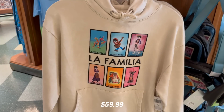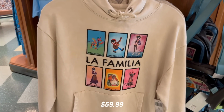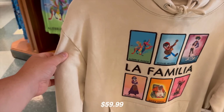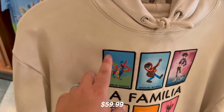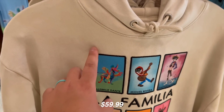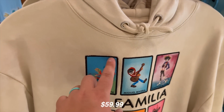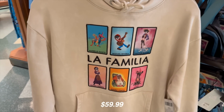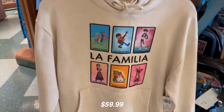And for $59.99, we have this really nice looking sweatshirt. Now, this does feel kind of more of a premium material, which is really nice. However, I did notice that a lot of these sweatshirts have the embroidery problem right here on the edges. So just be careful if this is something that you're trying to pick up. But this is something that I know Nicole really wants.